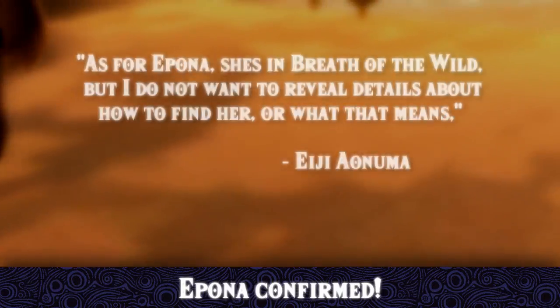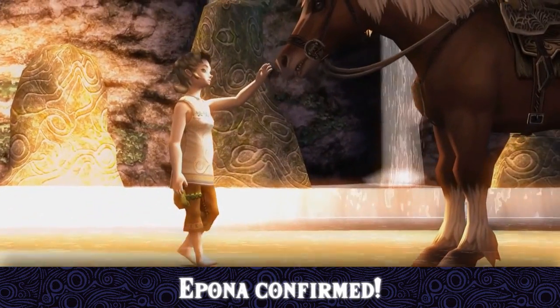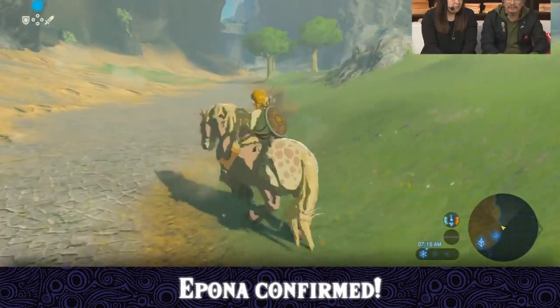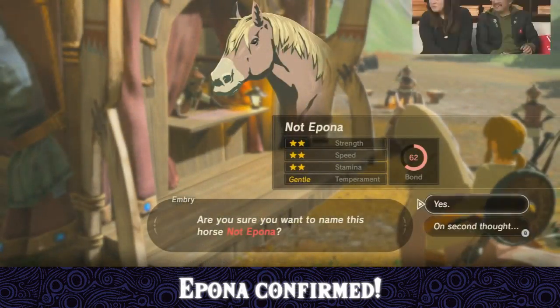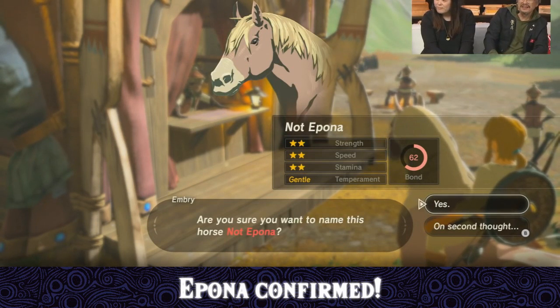Aonuma also confirmed that Epona herself is in the game, though he's really elusive about how she's present or how we'll get a hold of her. But because of the inclusion of taming different horses with different stats as a mechanic, it makes sense for her to be included as a late game reward for a side quest, a horse with great stats.